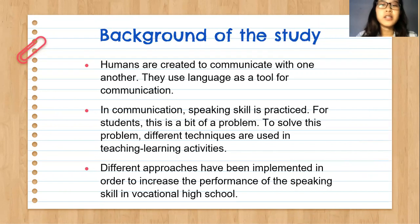This is the background of the study. Humans are created to communicate with one another. They use language as a tool for communication, and speaking skill is practiced. So in this case, every student has a problem with speaking. And to solve this problem, different techniques are used in teaching and learning activities by the teachers.